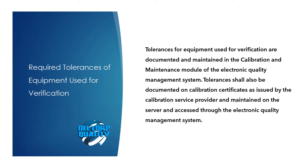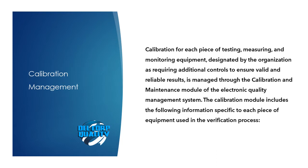Tolerances for equipment used for verification are documented and maintained in the Calibration and Maintenance module of the Electronic Quality Management System. Tolerances shall also be documented on calibration certificates as issued by the calibration service provider and maintained on the server and accessed through the Electronic Quality Management System. Calibration for each piece of testing, measuring, and monitoring equipment, designated by the organization as requiring additional controls to ensure valid and reliable results, is managed through the Calibration and Maintenance module of the Electronic Quality Management System.